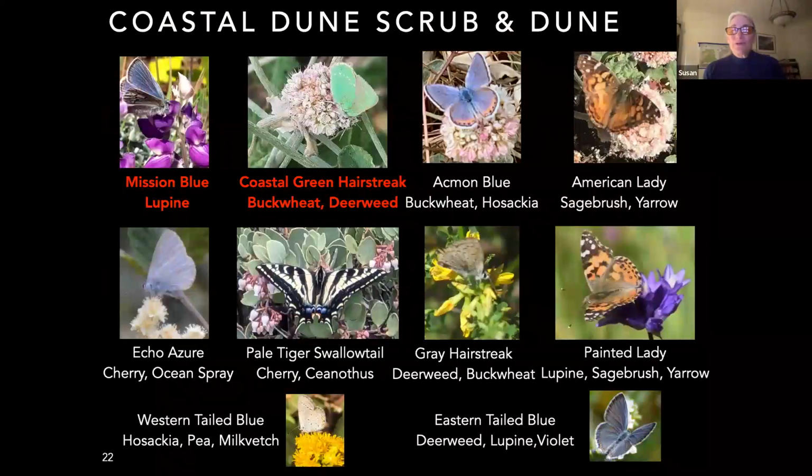So northern coastal dunes and dune scrub: the Mission blue is federally endangered. The coastal green hairstreak is threatened. They need us to plant our local lupines, the local buckwheats, the local deerweed. I'll say with that Southern California buckwheat, one of the ways you can tell it's a Southern California buckwheat is because it's not getting chewed on. And I'm looking for those chewed leaves. I'm looking for that chewed lupine and the chewed buckwheat. It makes me very happy.